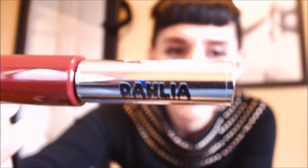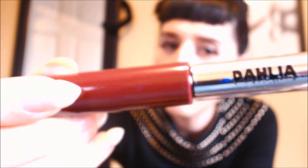Another favorite of mine is Sea Witch. I know it looks light blue on here, but believe me, it is a very dark navy blue. I love it for those days when you feel like ruling the 7 seas. This is one of my newest additions, which is Dahlia, which is kind of a red wine color. It's not the best lighting right now, but it is a very deep red that you can use for a classy evening with your friends or being in a very sophisticated restaurant, so on and so forth.